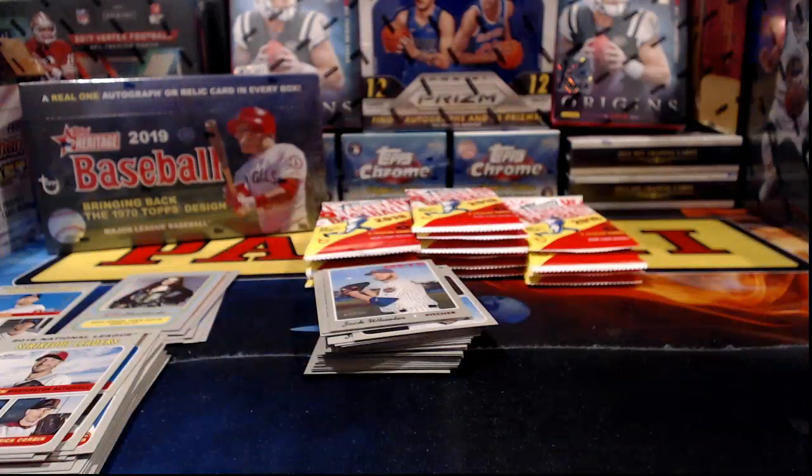The Phillies, that is a base card short print with Herrera.